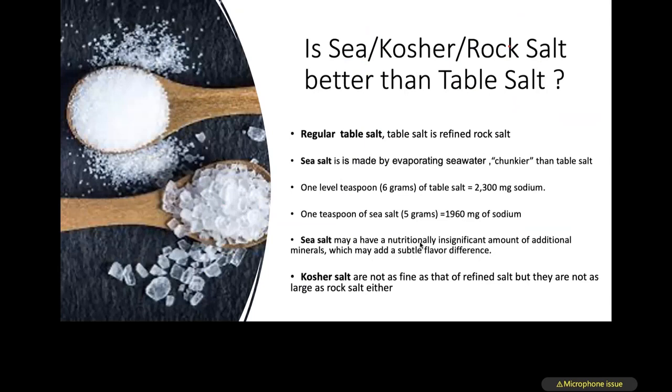Sea salt, as its name says, is made by evaporating seawater. Like table salt, it is mostly just sodium chloride. However, sea salt is often coarser or chunkier than table salt as it's less ground. So a teaspoon of it will contain more air between the chunks and less salt.